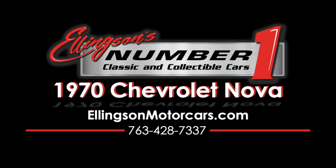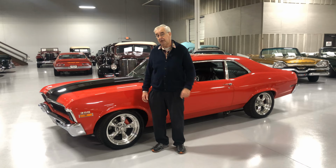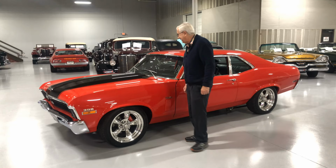Well, greetings from the sales floor of Ellingson Motorcars here in Rogers, Minnesota, the home where we have close to 100 classic cars, muscle cars, street rods, you name it, classic collectible cars for sale at any one time. You can look at all of our inventory at www.ellingsonmotorcars.com, and you can see all of our stuff, our videos, all right there. But today we're going to talk about the latest acquisition we just got in, a 1970 Nova.